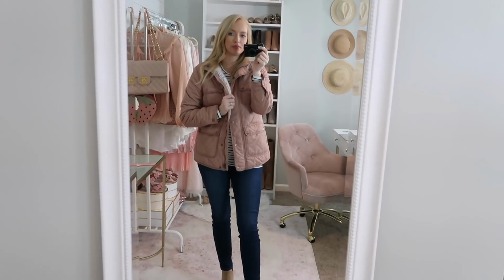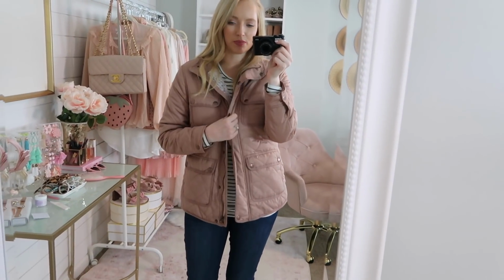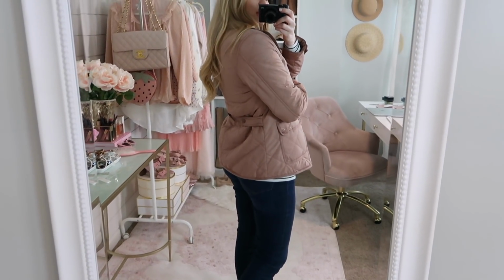I may end up getting the vest. They also have a vest version. I'm just trying to figure out what exactly I need for the upcoming trip. So this is a great everyday fall jacket. It also has buttons in the back to help cinch in your shape a little bit.